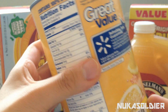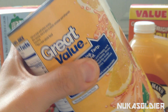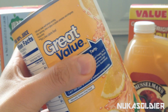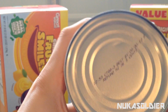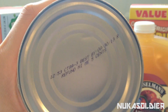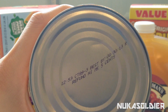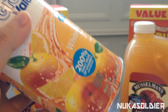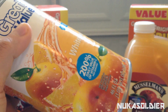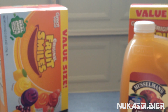A thing I like about the canned version is that I believe it would be less susceptible to punctures than a plastic bottle would be. So I would say it's a little bit more durable. As well, the shelf life for these canned drinks is about a year. Not a bad shelf life, and of course, that is the best by date. So once again, if you don't use it for stuff hitting the fan, don't throw it away. Just drink it before that expiration date.